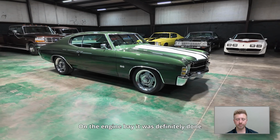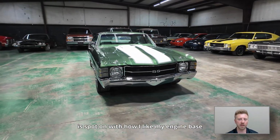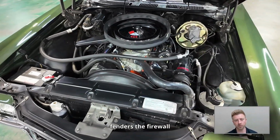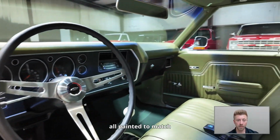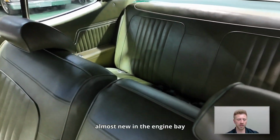On the engine bay, it was definitely done with a purpose when they restored this car. It is spot on with how I like my engine bays to look. You have the factory-style air cleaner. Everything represents very nice. The inner fenders, the firewall, all of the wiring, the heater hoses, the AC lines, all that stuff checks out great. It's all painted to match, and it shows really, really well. Everything basically looks almost new in the engine bay.